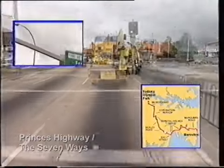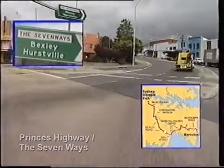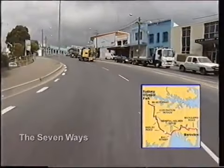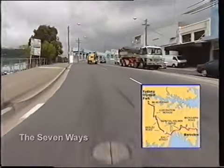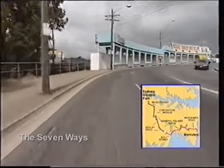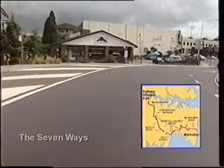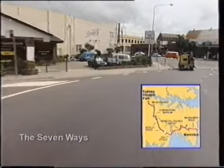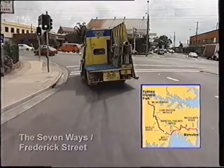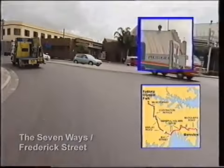Turn right at the lights into the Seven Ways, heading for Bexley and Hurstville. Drive over the railway line. Follow the road around to the right. Prepare for a sharp left turn into Frederick Street at the lights. Turn left. Follow the signs to Bexley and Hurstville.